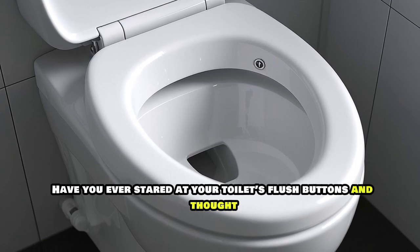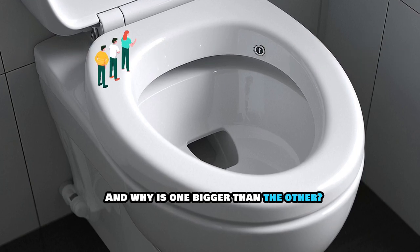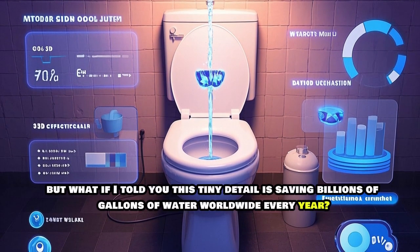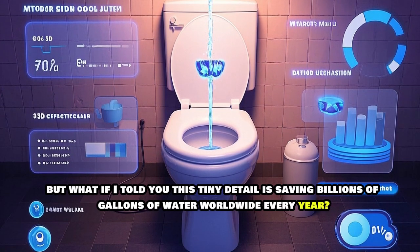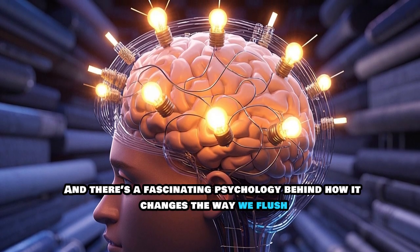Have you ever stared at your toilet's flush buttons and thought, why are there two? And why is one bigger than the other? Most people didn't even realize the genius behind those buttons. But what if I told you this tiny detail is saving billions of gallons of water worldwide every year? And there's a fascinating psychology behind how it changes the way we flush.